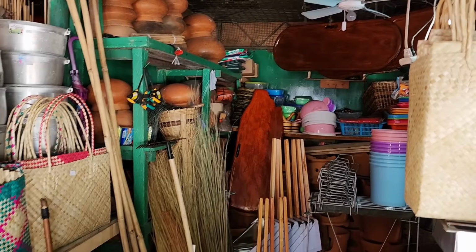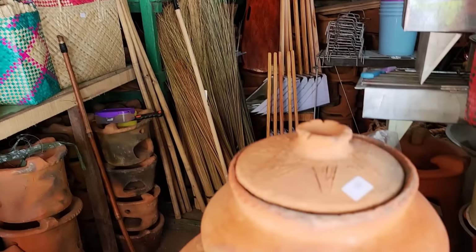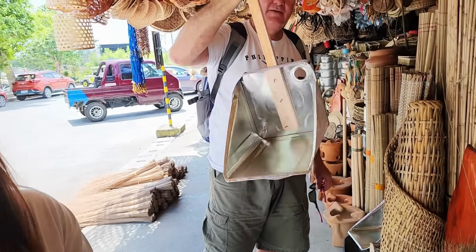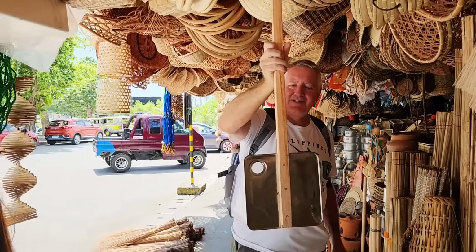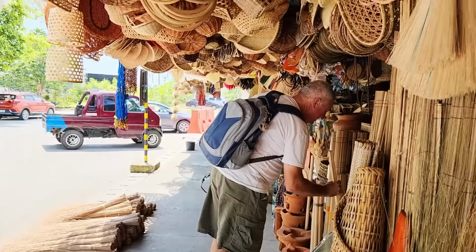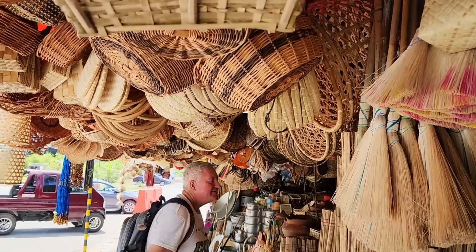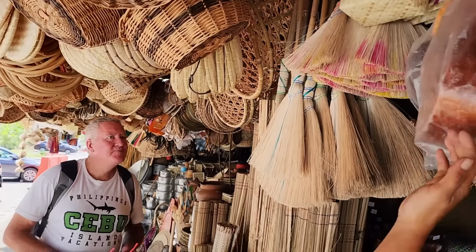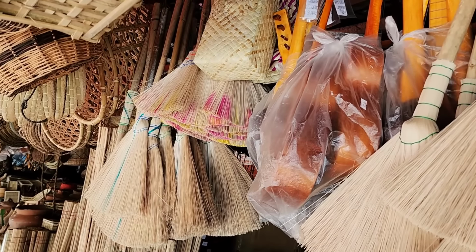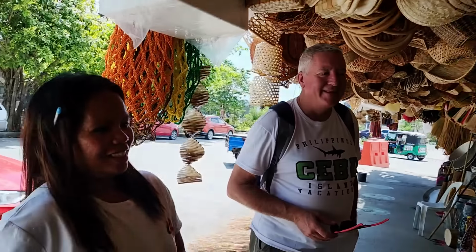Oh, lichon trees. Man, and these clay pots. Look how beautiful those are. And check out these old oil tins. Turn it into a dustpan. Cool. Awesome. That's so clever. Amazing. I love it all. Also, ukulele made in Bohol only. Made in Bohol ukuleles. Wow, that's so interesting. Thank you.